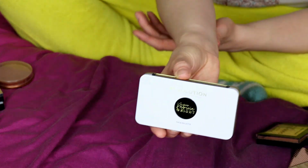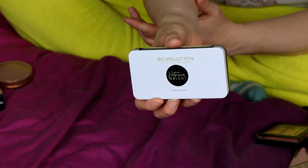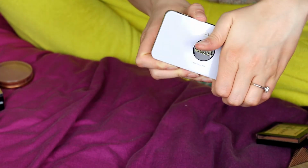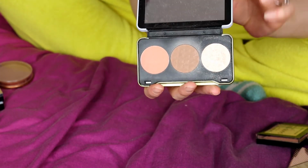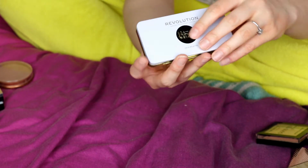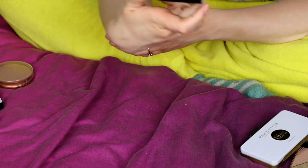Another kit as well. This is by Revolution. This is the Patrika Bright palette. I think I'm saying her name right. This is the bronzer, blush, and highlighting palette in the shade Moonlight Glow. Whoop. Really like this. Love the bronzer, love the highlighter, and I love the blusher. Really nice, and you can still get it as well, so I'm definitely going to be keeping that one.